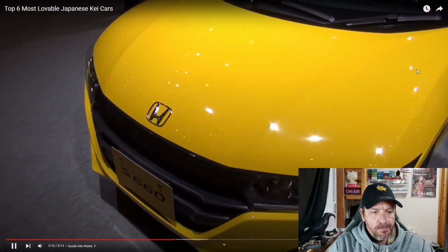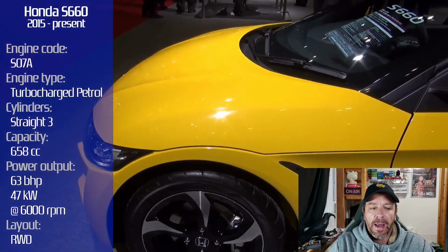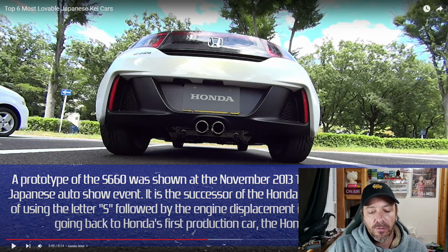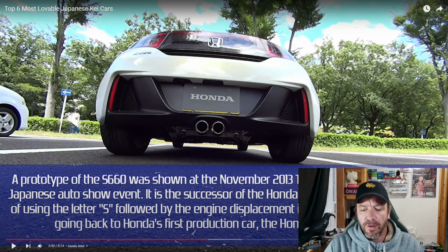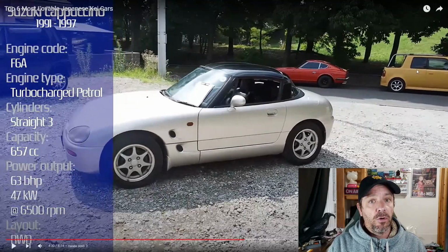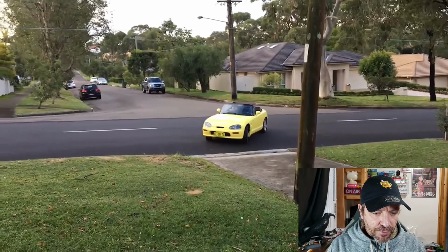The S660. Why? It's interesting here that they mentioned the S500 being the forefather of the S660, but they don't name it as being one of the most lovable Japanese cars. So the S660 is more lovable than the S500? Why? Cappuccino. Now you all know I love the Cappuccino, but why is it in the list? Is that Greg Ford's car?